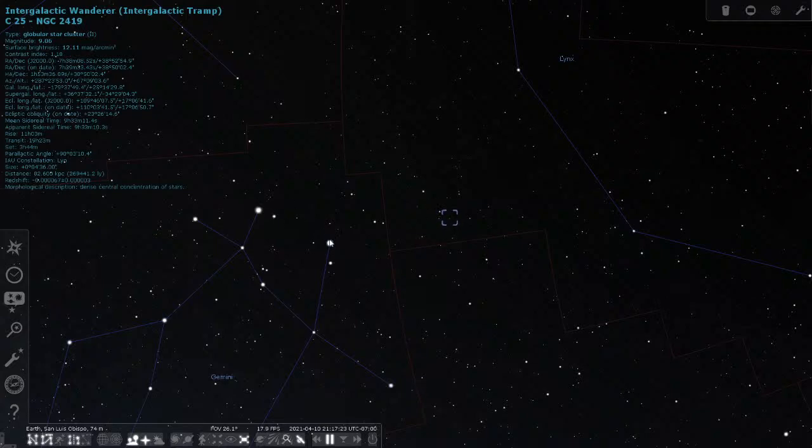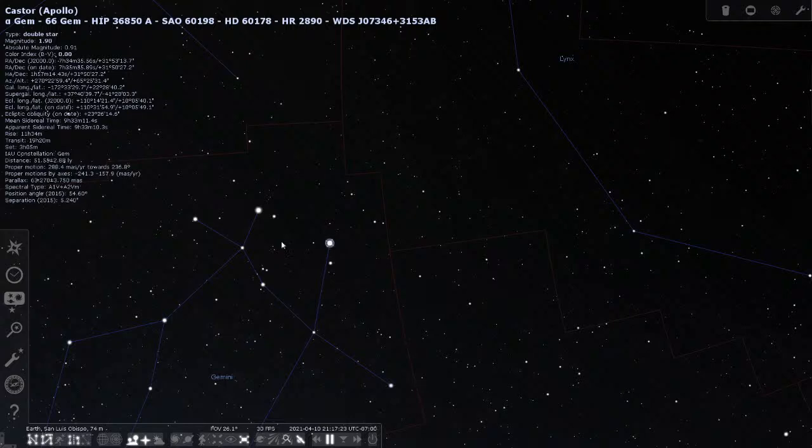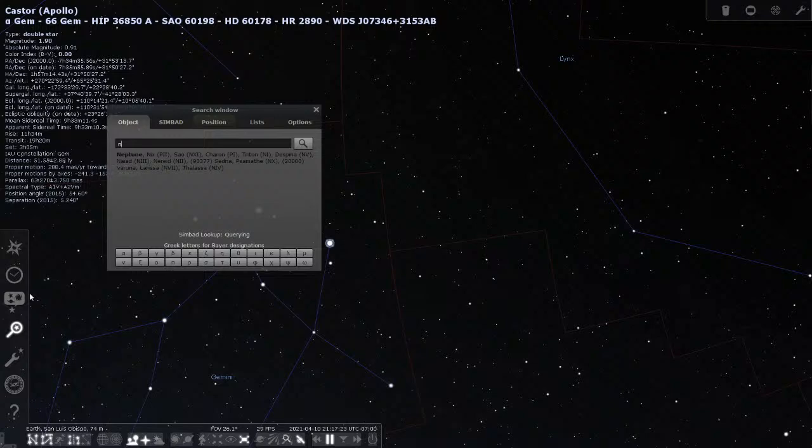You've got Castor and Pollux. Okay, so you start with Castor. If you're at Castor, take a look at it with your telescope. It's a pretty double, nice, pretty double. Then kind of slide over to the west.